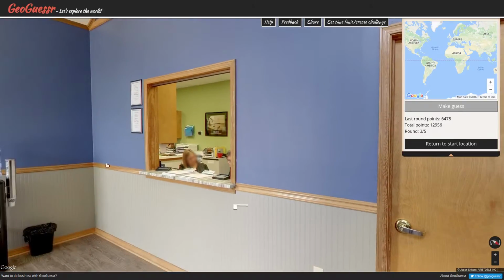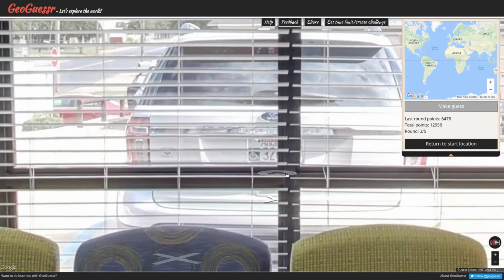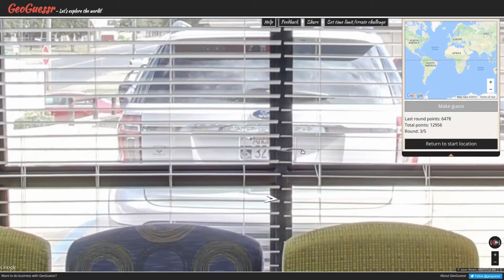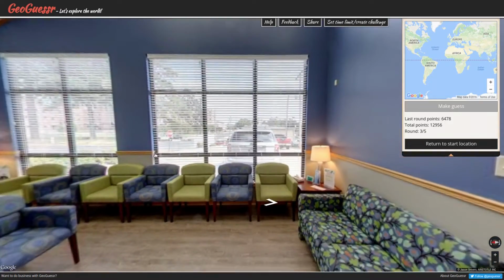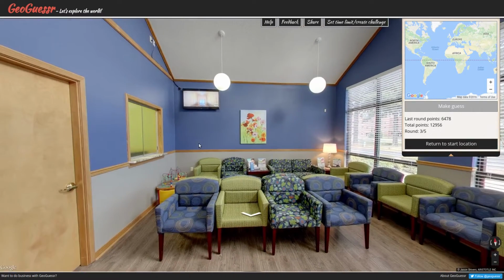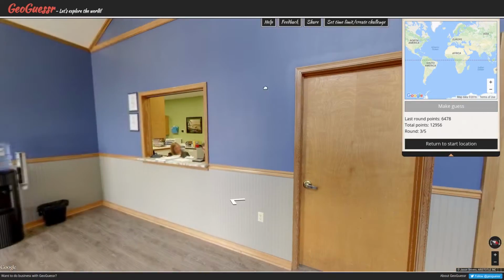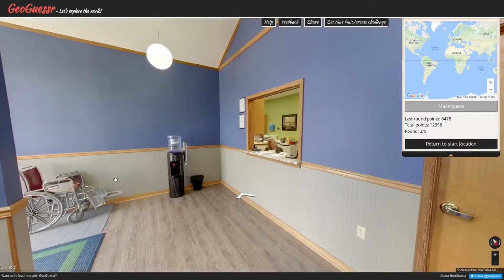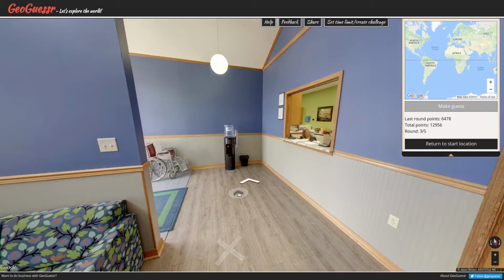Doctor's office. That is a tremendous clue. I just can't read it. It looks like an MI, but then it gets all funky. Wow, that's a shame. Watching some HGTV. Other television channels are available. Alright, anything we can get out of this? No. We do appear to be in an eye doctor's office, though.